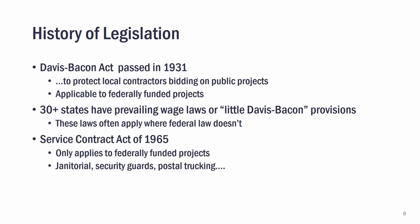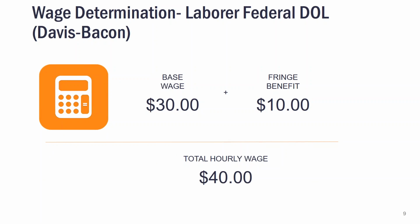As some of you may know, the Davis-Bacon Act is obviously the federal act. It goes back to 1931, and it's intended to protect local contractors from non-local contractors bidding on public projects. Then 30 states or so have little Davis-Bacon provisions. These laws may apply to schools or other state projects. And just know we've got expertise in the Service Contract Act as well, which is a similar sister act that only applies to services.